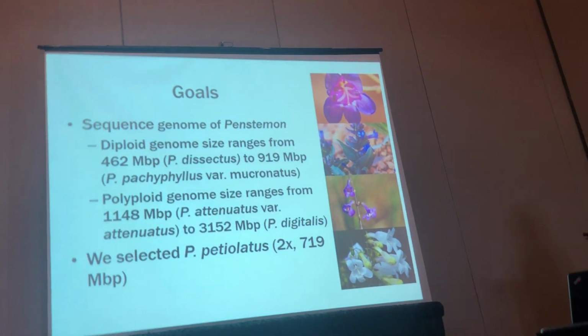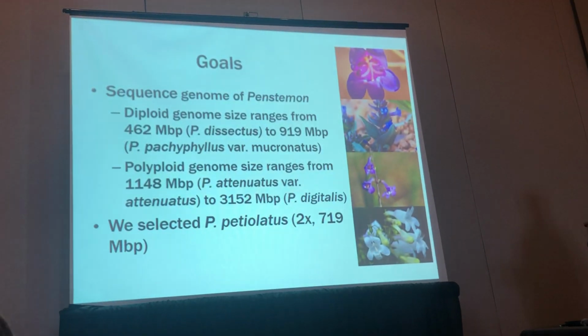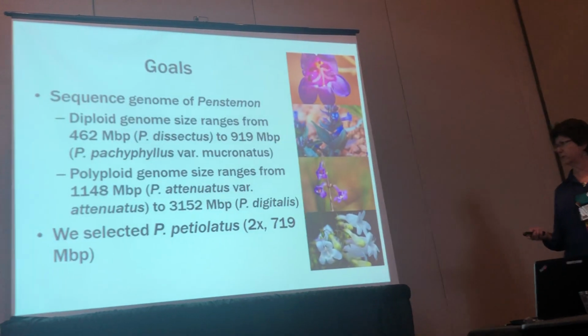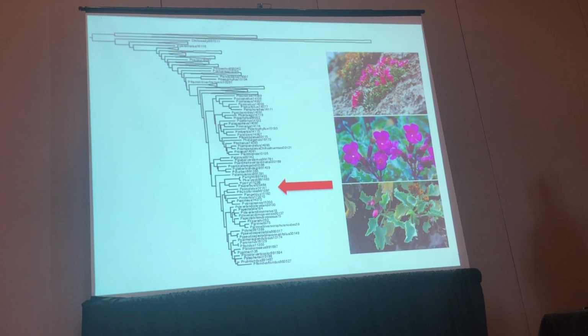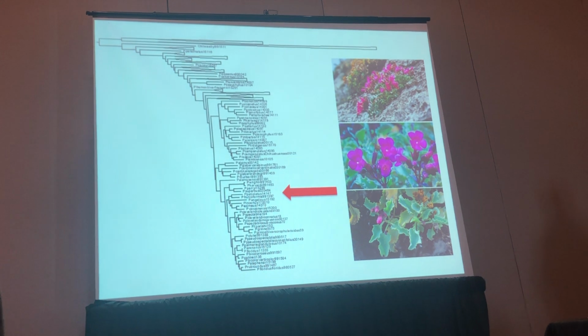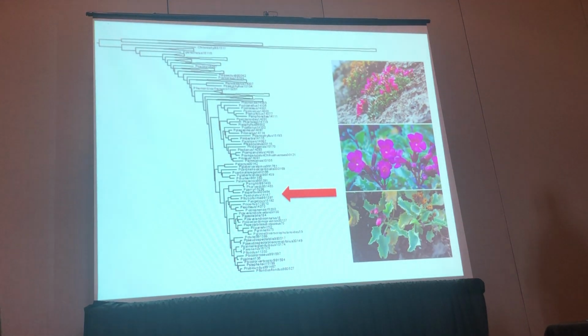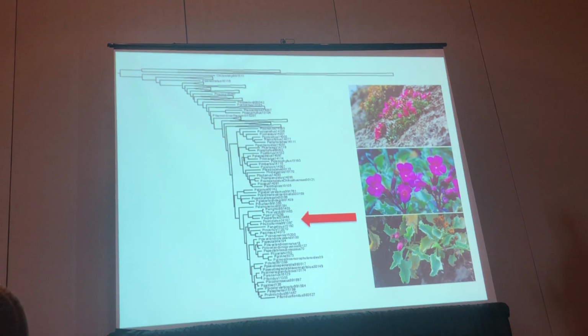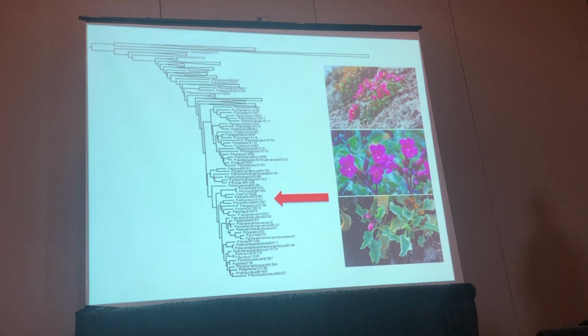So we selected Penstemon petiolatus, which has a genome size that was estimated from flow cytometry at about 719 megabase pairs. Now, we didn't select this from an evolutionary standpoint. We selected this for convenience sake because we were starting this project in the middle of the winter, outside of the flowering season. There was no way for me to go in the field to actually collect tissue.